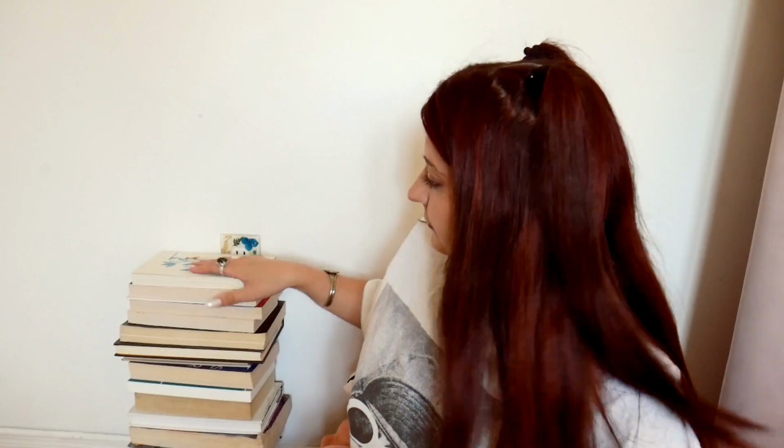I wanted to cover this outlet. Alright, the new filming setup is a work in progress, but I just want to cover this outlet for now.